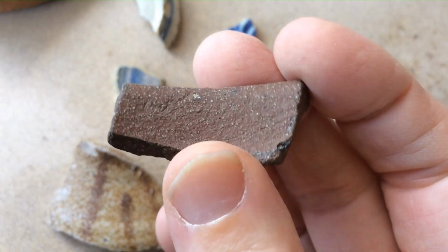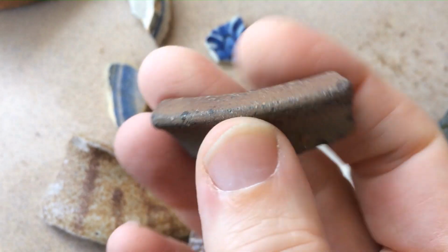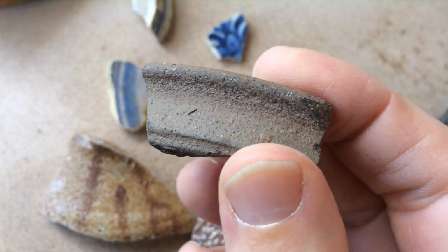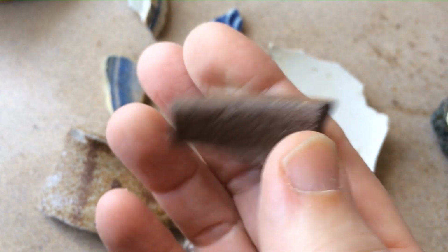Midlands purple, sort of like a semi-stoneware, made from the 16th to the 18th century. Often came into London containing butter pots.